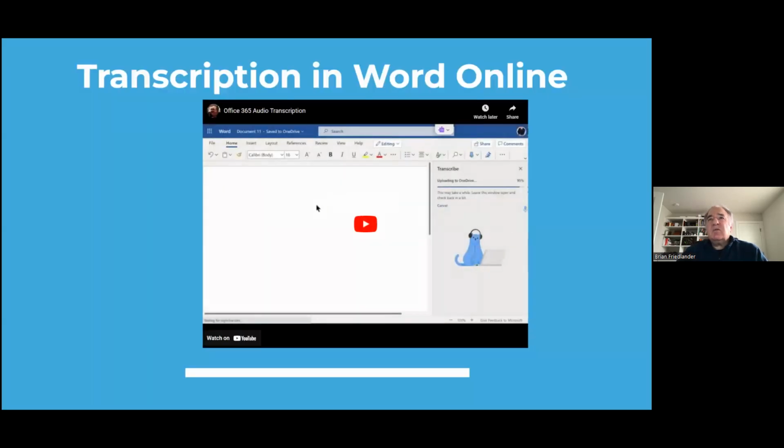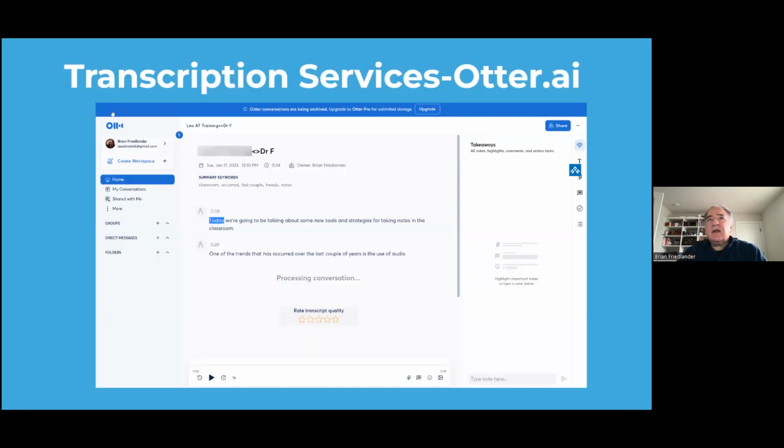I'm not going to play the video, but if you have an Office 365 account, you can use the online version. And if you just go under the microphone, there's an area that says transcribe, and then you can drag in audio files and it will transcribe the text, and then it allows you to move it right into Microsoft Word. I think at this point in time, they're offering 300 minutes a month, but if you want to test it out, it's certainly free.